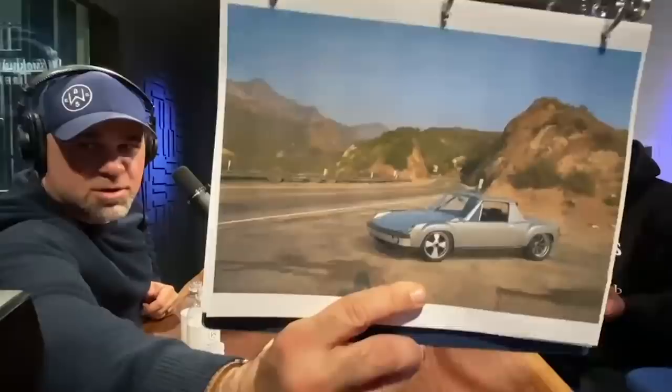What's in the binder? Viceroy 914. Look at that. Oh, this is a finished rendering? No, we haven't finished the cover. That's the rendering. Oh, wow. This is the beginning of that car. Glenn Cordell did the rendering for that.